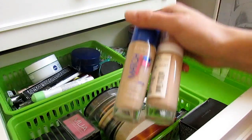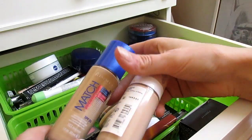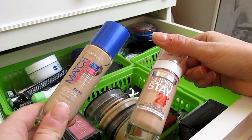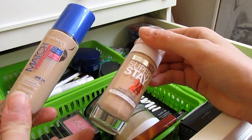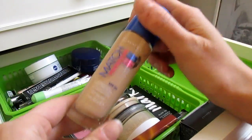And the only two foundations I actually have left, because I had a foundation clear out. Two of them I'd actually used up. A couple just weren't my shade. So I have the Superstay foundation in Light Beige, which it says 05 Light Beige. I think this is their lightest shade. And the Rimmel Match Perfection in True Ivory.